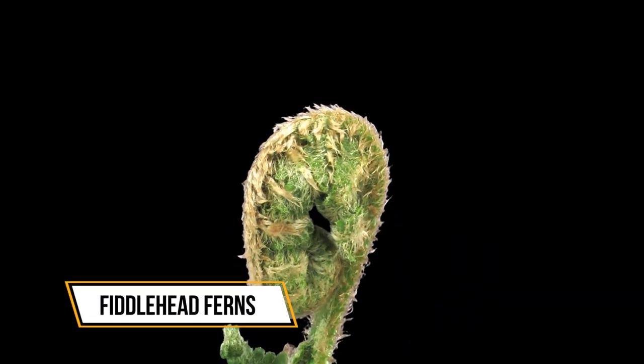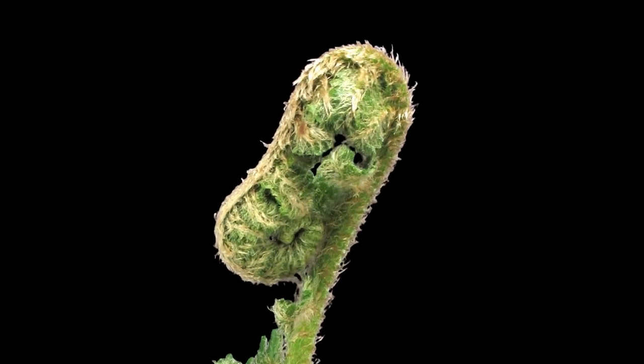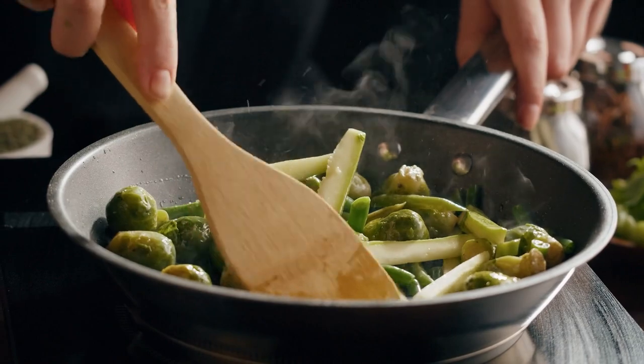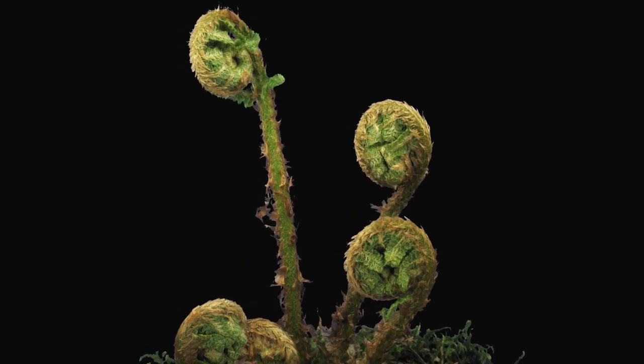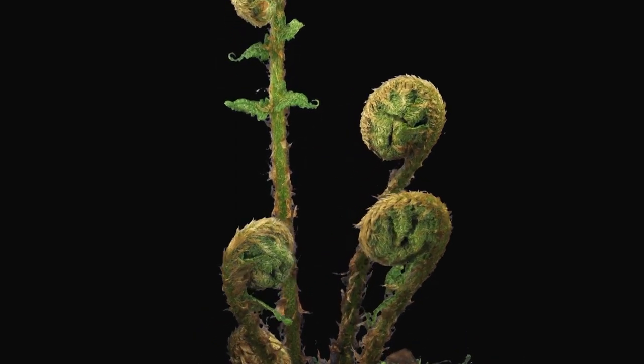Fiddlehead ferns. You can eat the young curled fronds of certain fern species before they unfurl. You can then boil them or steam them and serve them with butter, lemon, garlic, or vinegar. Fiddleheads have a nutty and grassy flavor and are high in antioxidants, omega-3 fatty acids, and vitamin A.